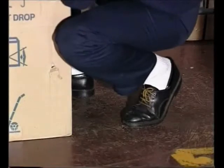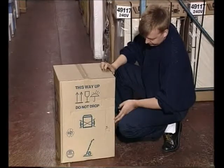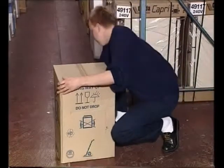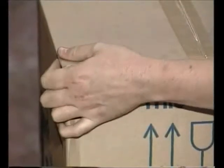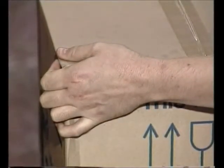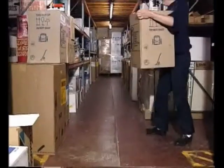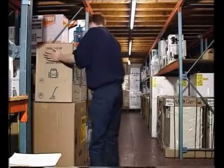He then crouches down, facing the direction of movement, with knees bent, upright back, and feet apart, with one foot in front of the other. After checking directions on the box, he judges the weight of the load and takes a firm grip, with the other hand supporting the base of the load. Finally, the load is lifted whilst holding a deep breath and keeping the load close to the body.